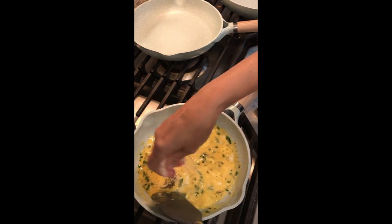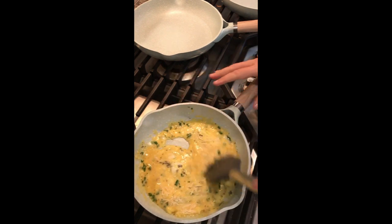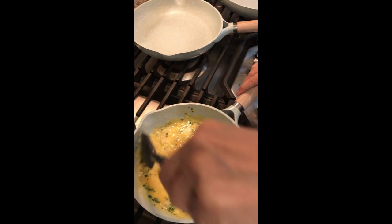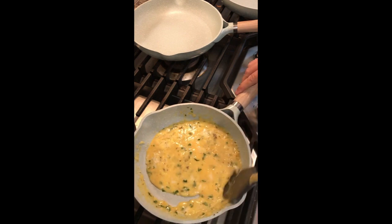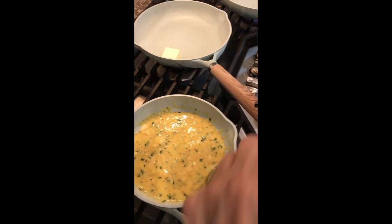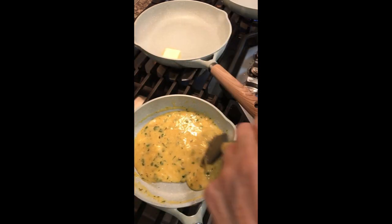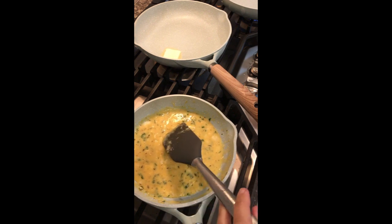Got a handful of shredded cheese. I shredded it with the fine side of my box grater because I really want it to melt in here and make these extra cheesy, extra creamy. Got the eggs going, but they're getting pretty close to done. So I'm going to turn those off and get going on the ham and the potato pancakes.